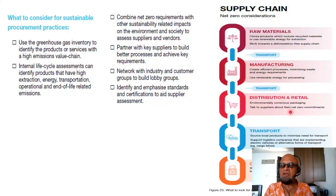So in distribution and retail, you want to worry about environmentally conscious packaging. Talk to suppliers about their net zero commitments, and you can use renewable energies and work towards a deforestation-free supply chain. Finally, customers: rethink, reuse, reduce, refuse, repair, recycle before purchasing new products, right?